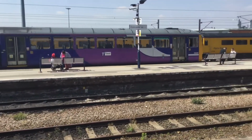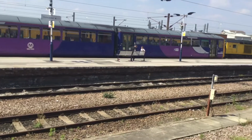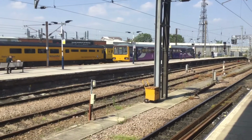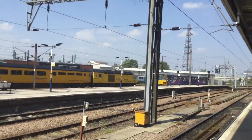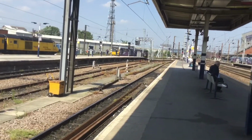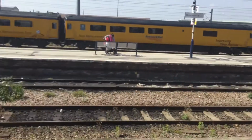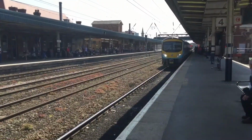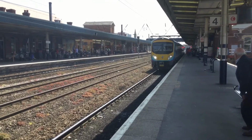And now ready to depart, or has departed, is 144003 to Adwick. NMT still here, and Hull Trains did a little introduction as well. So yeah, bingo. And now about to pass is the Highland Chieftain.